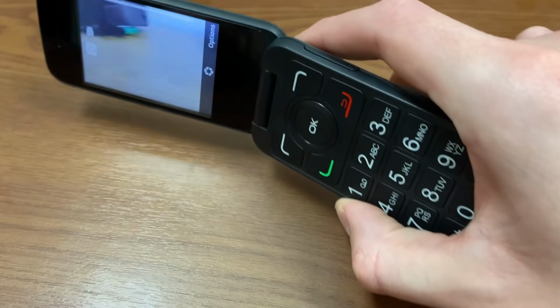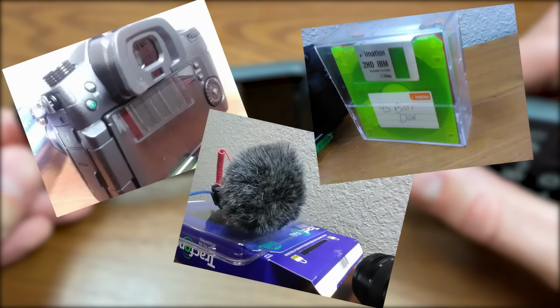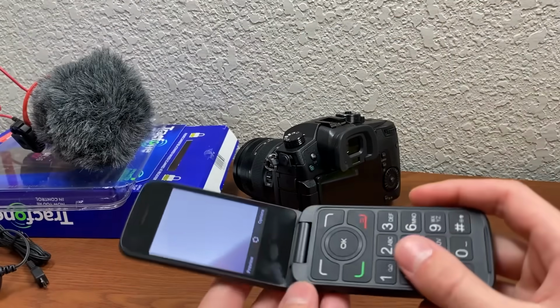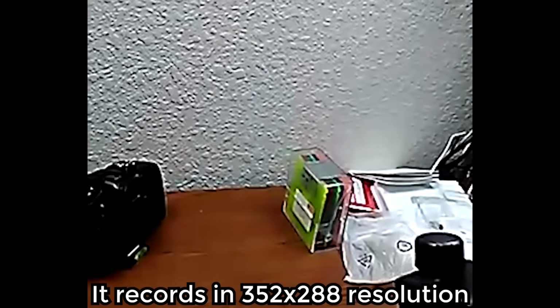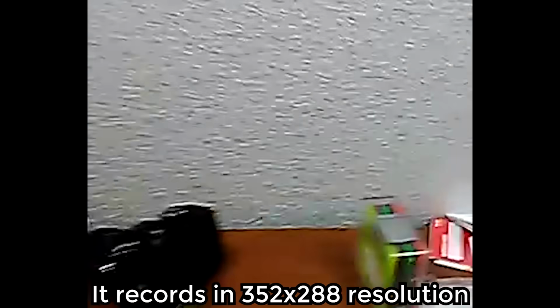Oh boy, this looks just glorious. And I know you guys probably want to see the video. Alright guys, this is the video quality of this $20 flip smartphone right here. So here you go. This is the wonderful experience that you would get if you wanted to record videos on this thing. You know, I think I'm going to use this camera for all my future videos now. What do you guys think? Yeah, probably not the best idea.